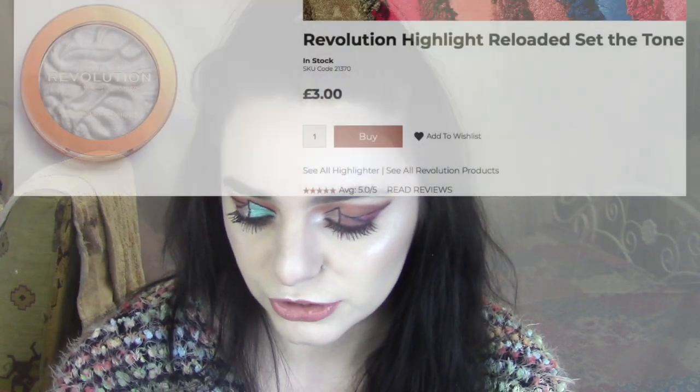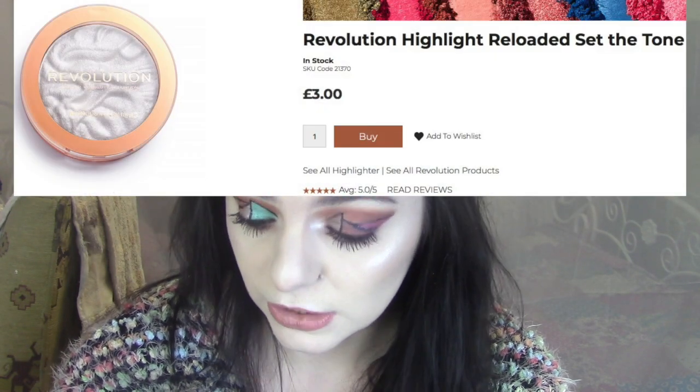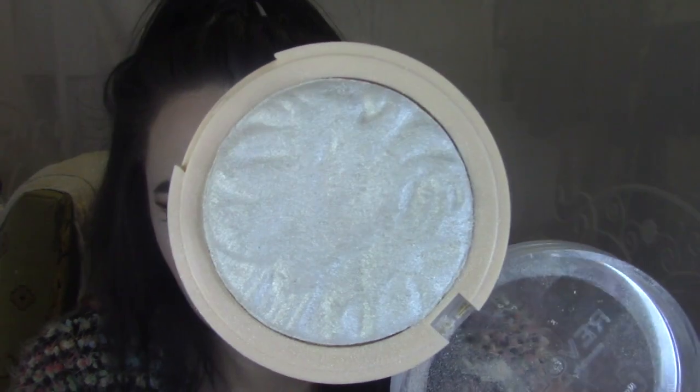So I've got the Revolution Highlighter Reloaded Set the Tone, and this is the whitey, icy one. I love the packaging of these. I love the indentations in them. But yeah, this is super stunning. Super pigmented, obviously works well for my pale skin tone, but they do have this in an array of different shades. Beautiful highlighter, really like it. And it's like £3 or something.